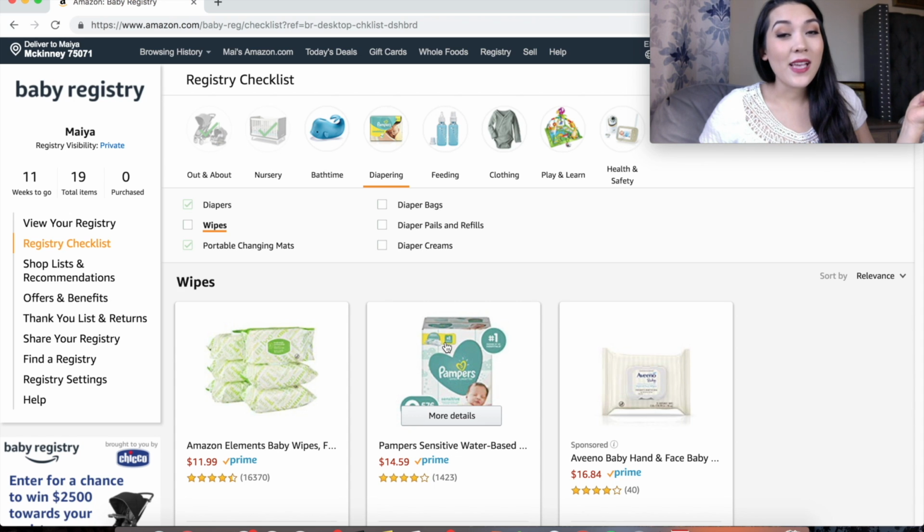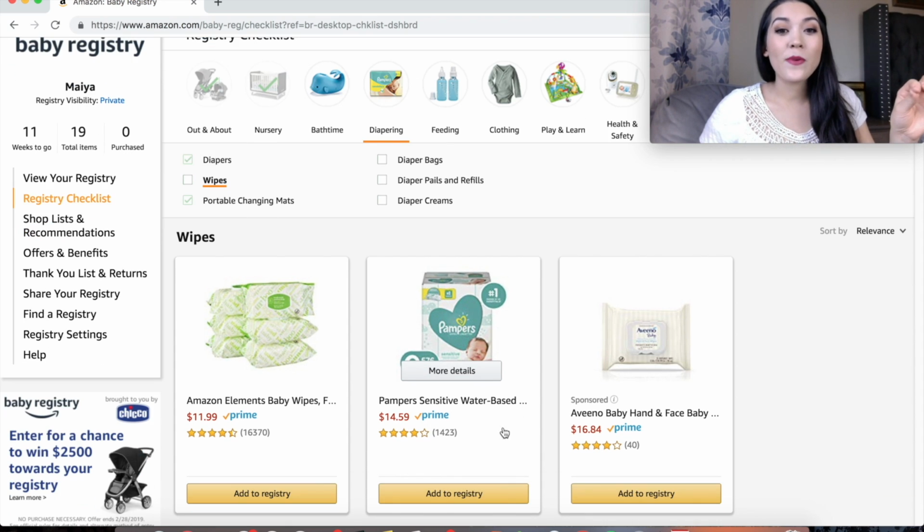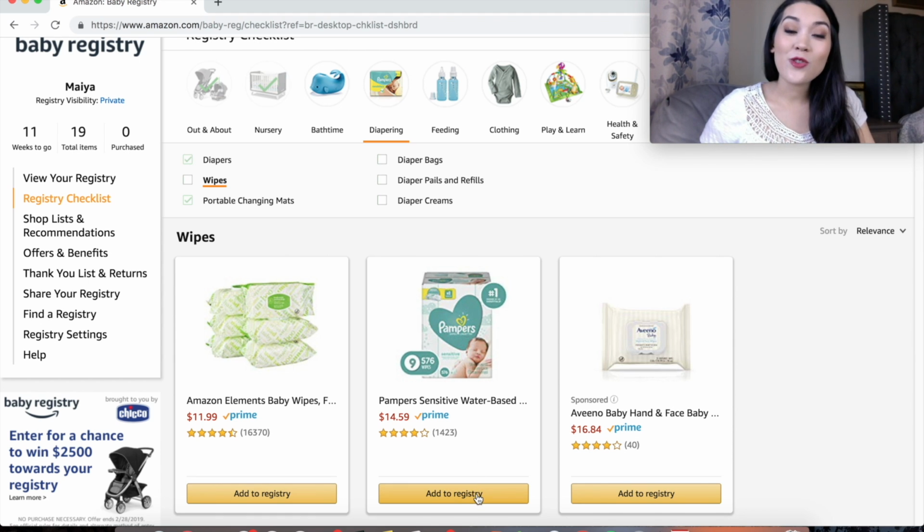I really like Sam's Club wipes too, so something to keep in mind, but the Pampers sensitive wipes are also great. Same thing, don't get scented baby wipes. Fragrance is not your baby's friend. As much as so many companies try throwing fragrance into things, try to get the unscented.